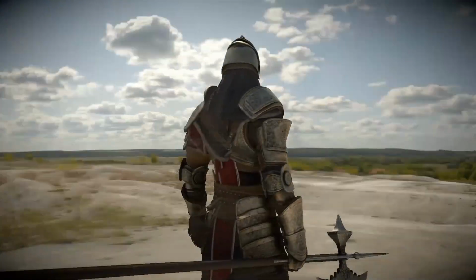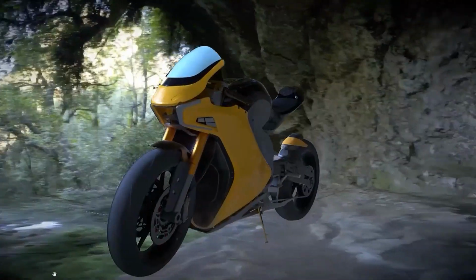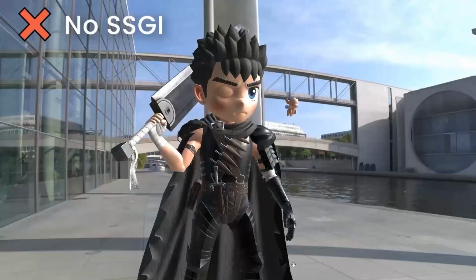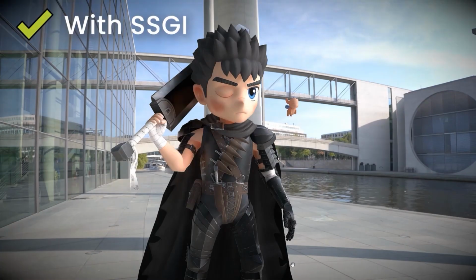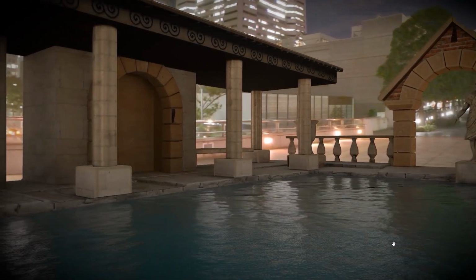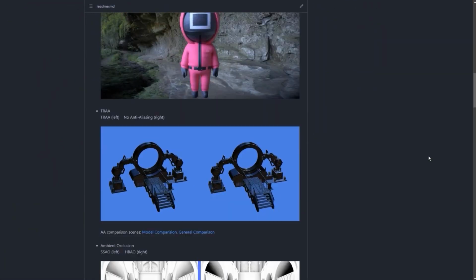My name is Yannick, and I'm the author of Realism Effects, which is a collection of effects to boost your Three.js scene's realism. One of its most comprehensive effects is SSGI, which calculates global illumination in real time. Besides effects, it also offers useful tools to develop your own effects like various denoisers or an optimized temporal projection pass.